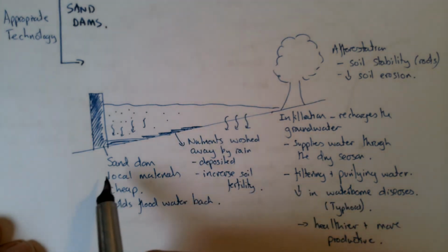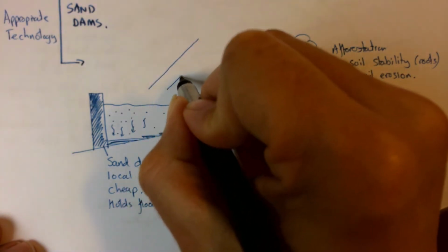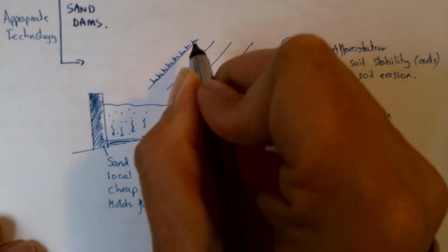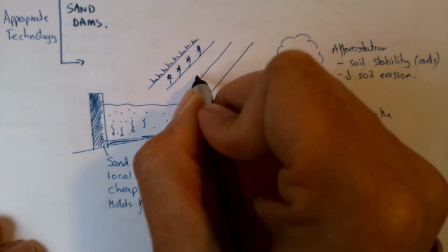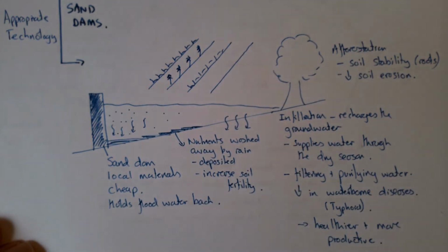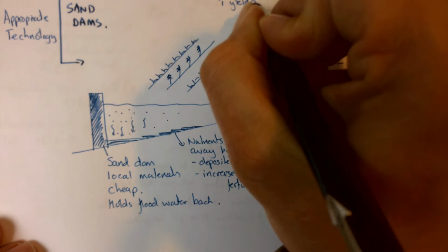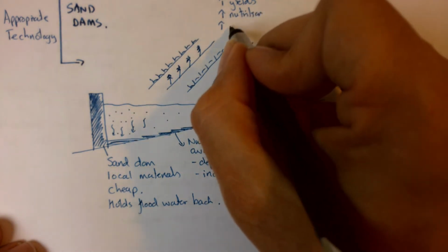Now, this infiltration of water, more groundwater, and just these kind of small reservoirs allow more agriculture and farming, cultivation. So farmers can start and are trained in planting crops, irrigating them, and growing new varieties. So we get an increase in yield. So we'll say farmers trained, increase yields, increase nutrition, and increase productivity.